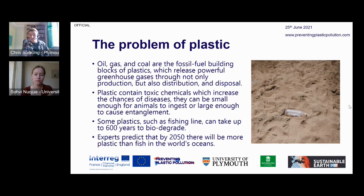Some plastics, such as fishing line, can take up to 600 years to biodegrade, which is really important when you consider that 600 years ago, we're finding artifacts from the reign of Henry V, Henry VI, all that time ago. In 600 years' time, people will be finding our plastic bottles that have been disposed of in the ocean. Experts predict that by 2050, there'll be more plastic than fish in the world's ocean. So, coming together, we're looking to work out ways to address these problems.